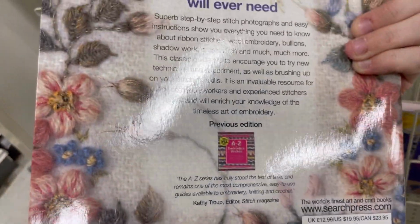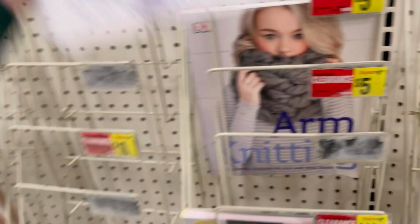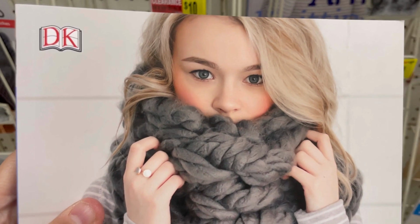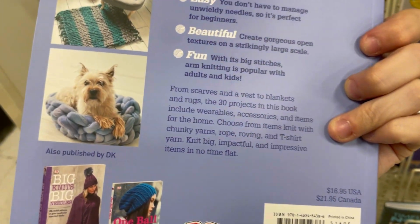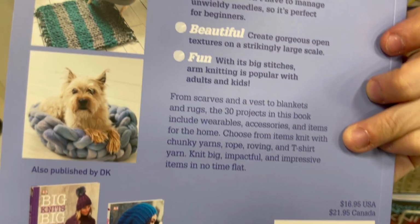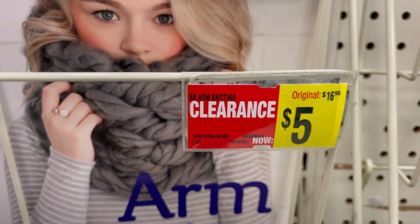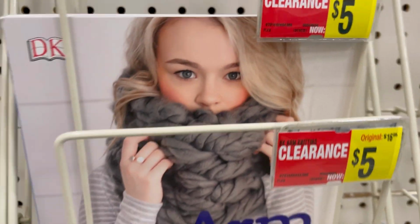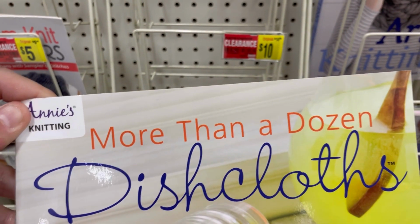Now, this is a really nice book. Very heavy. Big, kind of more of a tome. Arm knitting. Fair warning, most of the things done in this book are done with that roving style yarn that doesn't wash well or stand up well. I bet that dog would destroy that bed in about 5 minutes. I could be wrong. This is why this book was $17 and is now $5. Please, if I'm wrong, tell me in the comments if you had a different experience. More than a dozen knitted dishcloths.